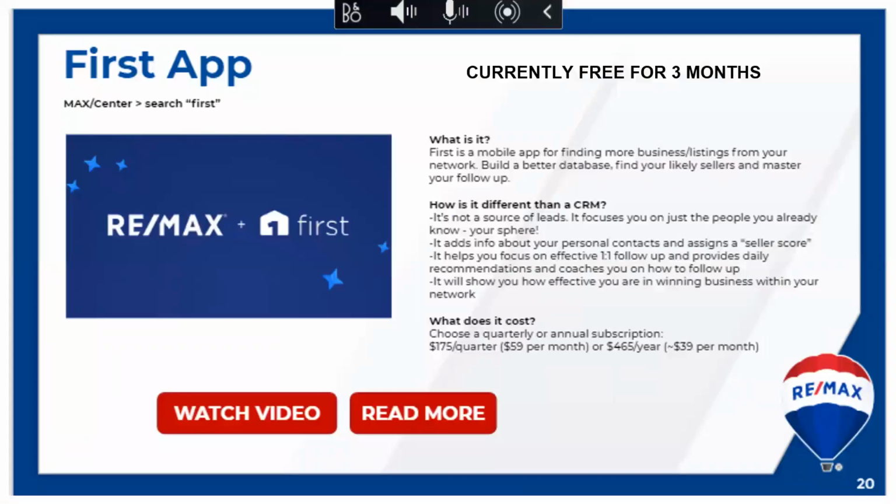What Remax first does is it takes your contact list. So you want to import it into your first app, whether they come from your phone or there's an email address that you can send your CSV file. They will all be imported into your Remax first app. It is currently free for the first 3 months. And what it does is it examines your internal contact base and evaluates every single one of your contacts or leads by looking at over 700 different data points. And ultimately, it chooses those in your database and ranks them with a star rating.